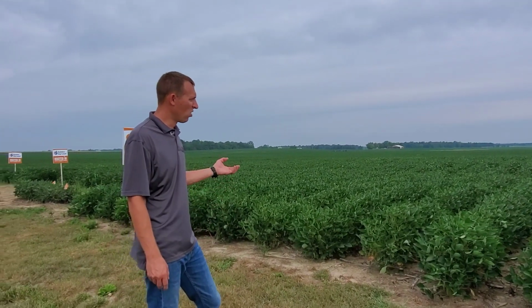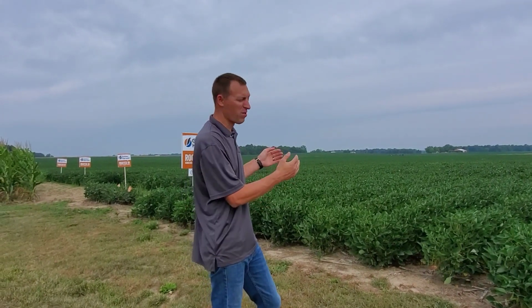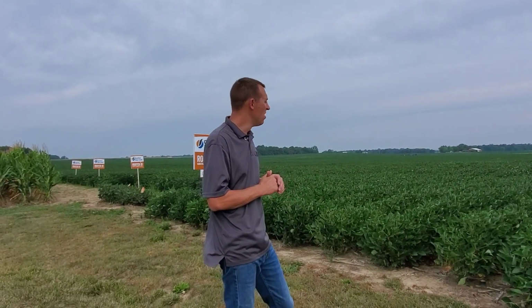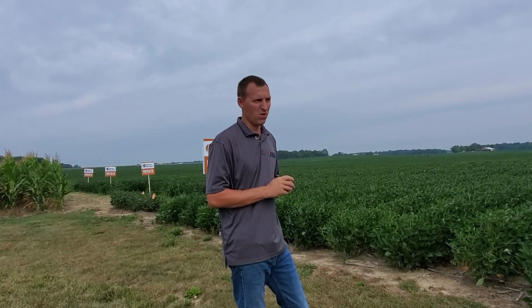These were planted earlier, first week of May, so usually the earlier we plant, the lower the population you can plant, and also they're 30-inch rows. Wider rows, generally you can plant lower population as well. So I expect the 120s to actually be the best here. Soybeans are kind of the opposite of corn. Corn, we try and get you to push populations as high as we can go. Soybeans, we're trying to get you to back off of them a little bit because generally guys plant too many beans per acre. You know, it used to be planted 180 to 200,000, and we're finding that that's too much now. So in 15-inch rows on our farm, we plant about 160,000.